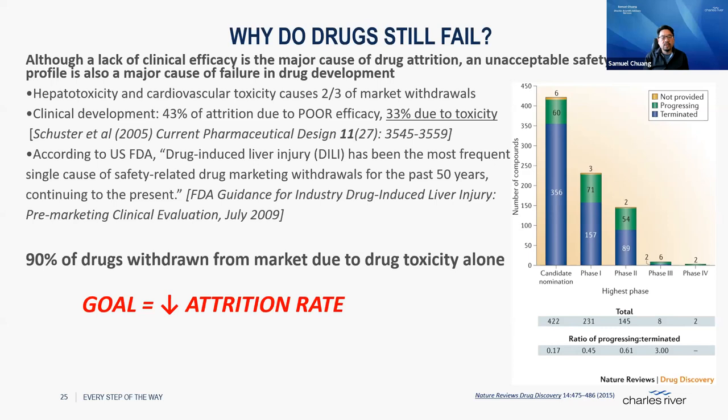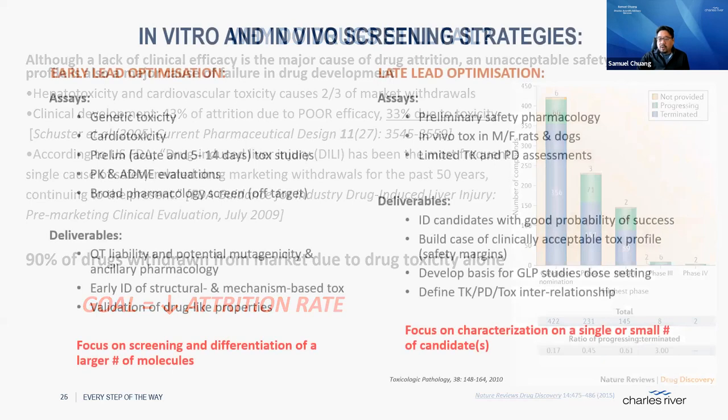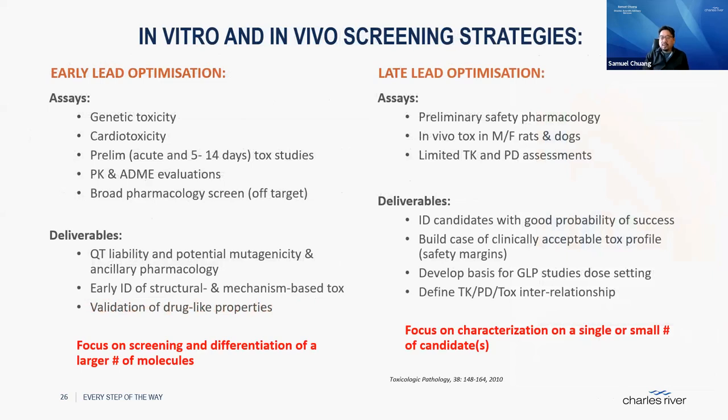So what we need to do is continually refine those methods and data gathering in the early stages to help prevent this and minimize failure as much as possible. And so in the screenings, you have early lead optimization and late lead optimization.